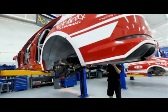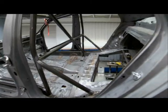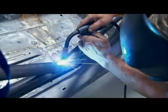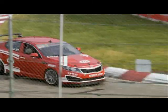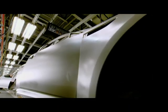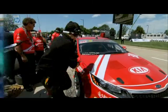The Optima race car actually came from this plant. It was vehicles we built here on this line. And during the original discussion, we thought that the race team would gut the interior of the car and part of the metal and then add reinforcement. What we found is when they started to look at our vehicle, the actual metal structure of our vehicle was in fact enough of what they needed and actually better equipped for what they needed to set up their race car. So there were only small modifications that needed to be made.